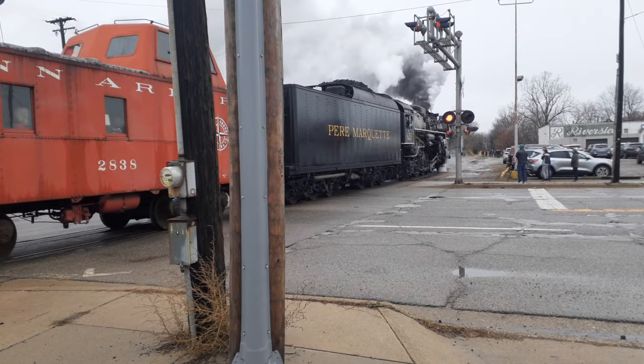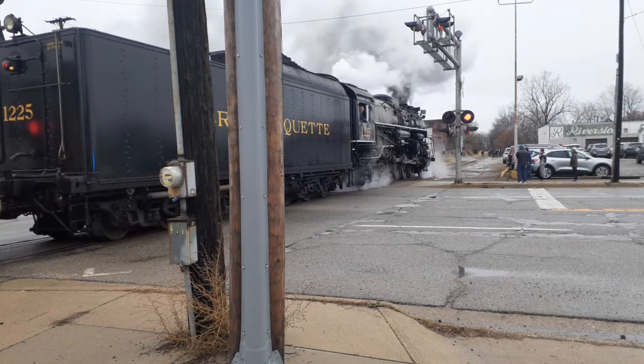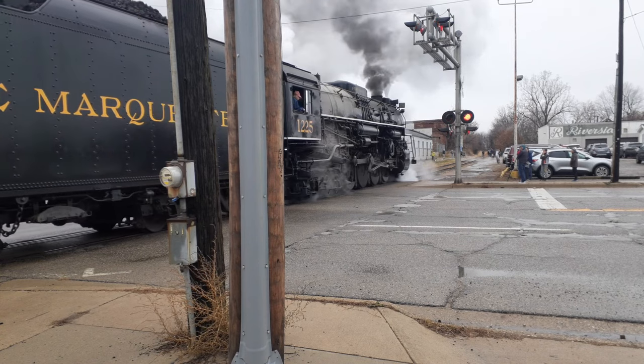These guys are lucky. One car, 1225. All right, 1, 2, 3.